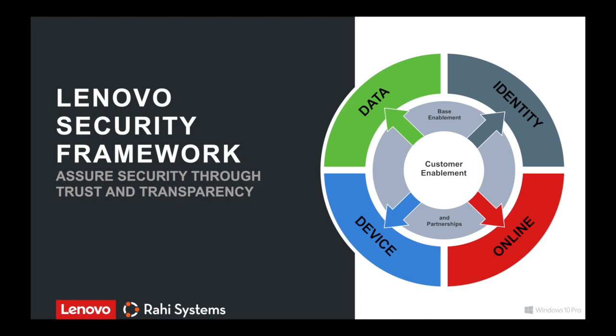And some of that comes through what we put on our devices. So we have TPM 2.0 chips. We have a Think Shutter, which actually allows you to turn off the webcam mechanically. So little things like that. But then also some of it comes through partnerships that we've established with leaders in the industry. And all of this is for customer enablement.